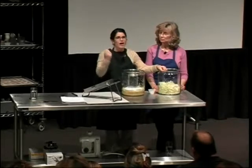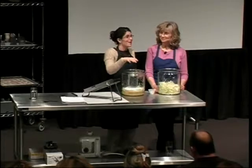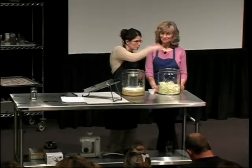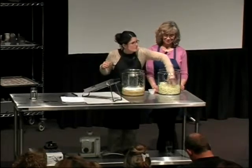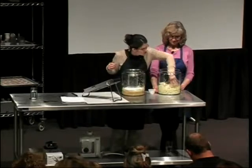So you can use a potato masher and you can pound it. This is the part that kids love to participate in, by the way. You can get one of those French rolling pins, those wooden rolling pins, and just pound at it, or a potato masher, or you can just use your hand and squeeze it like that. And you just want to break up some of those cell walls. You don't need to do it too much.